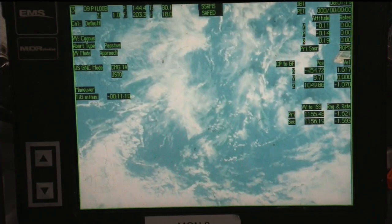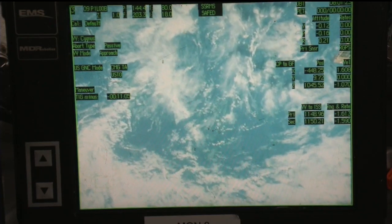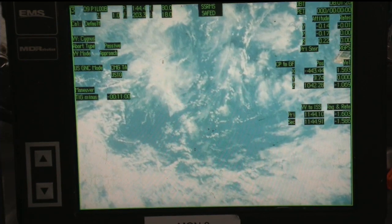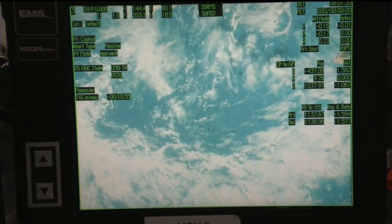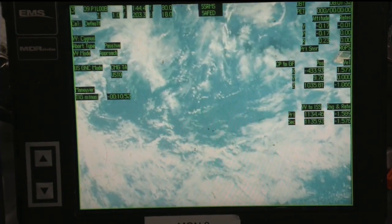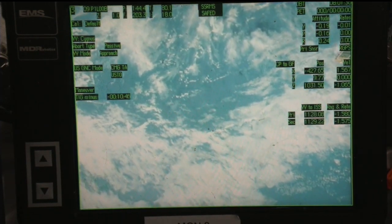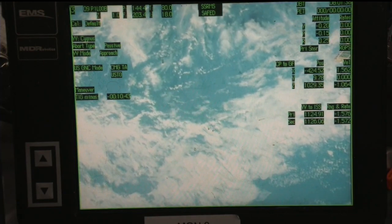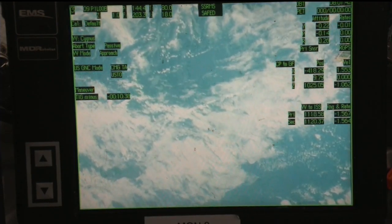O'Hara has a list of procedures in front of her. This is the view from the robotic workstation here. This is the view that Laurel O'Hara is getting. This is the data that she's seeing to help her robotically grab the spacecraft when it comes nearer. So she'll use a set of procedures there to robotically capture the Cygnus spacecraft, which right now is scheduled for an on-time capture of 4:20 a.m. Eastern Time, 3:20 a.m. Central.